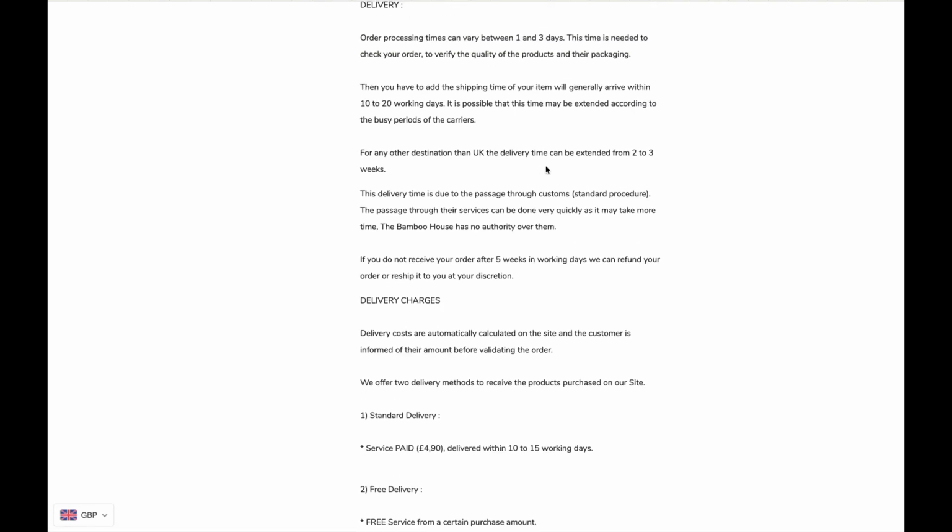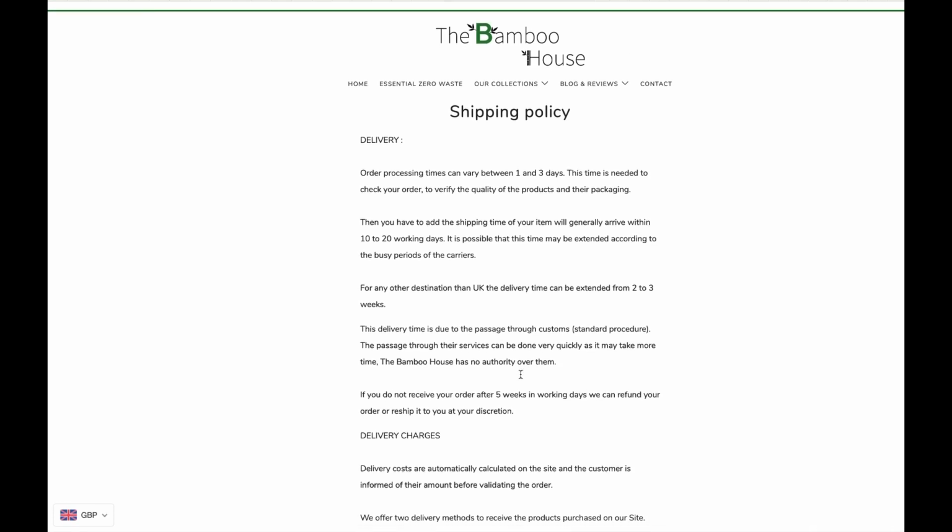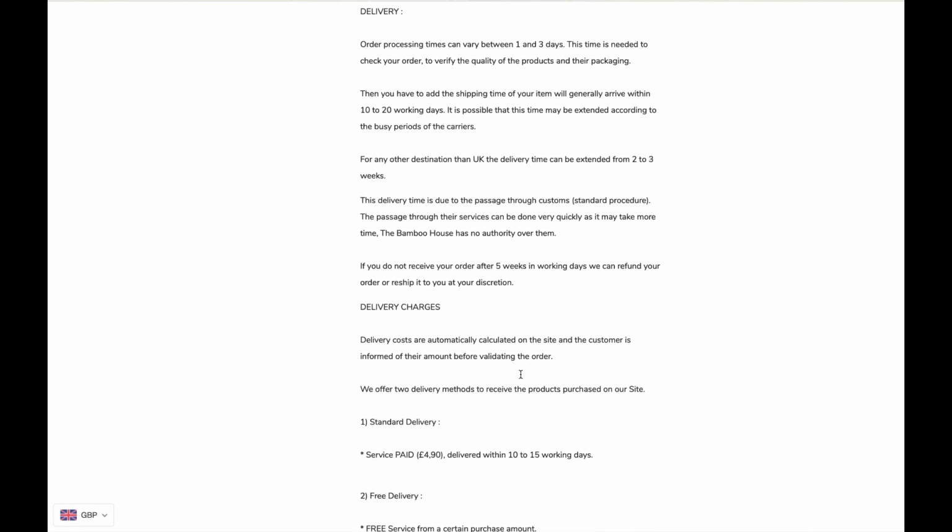And personally, I haven't ever come across a company that does this. Most companies will refund their customers immediately. Because let's say your parcel was meant to arrive on Monday. It didn't arrive. You notify the company of this. They do a little bit of investigative work to see what happened, to see if they can track it down. And if they can't, they will refund you immediately. But with this company, they don't do that.